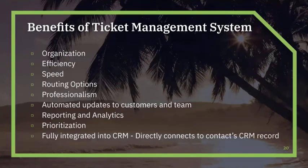And then lastly, since it's fully integrated into your CRM, the contact who opens the ticket is also connected to this ticket's record. So not only can you see the updates and communications through the ticketing area, but if it's a specific contact, it's also added into the activities tab of that contact record.